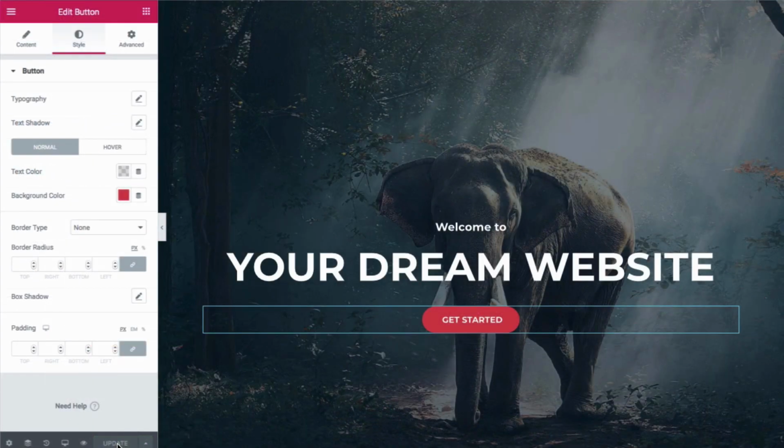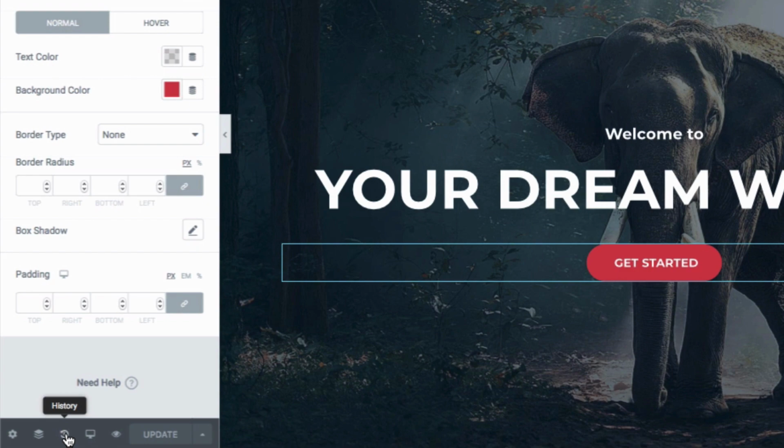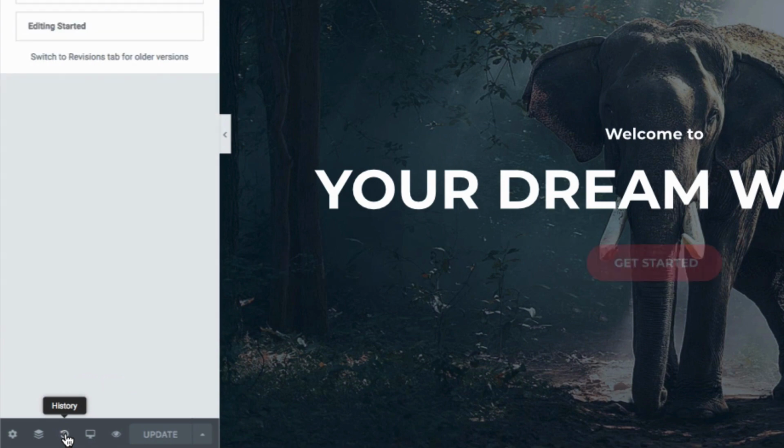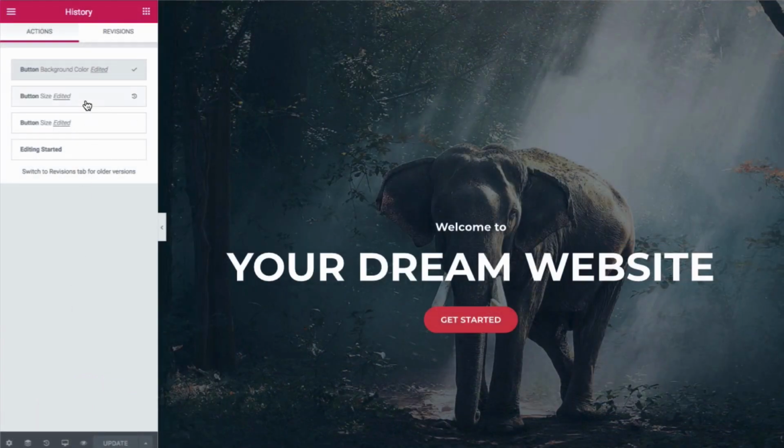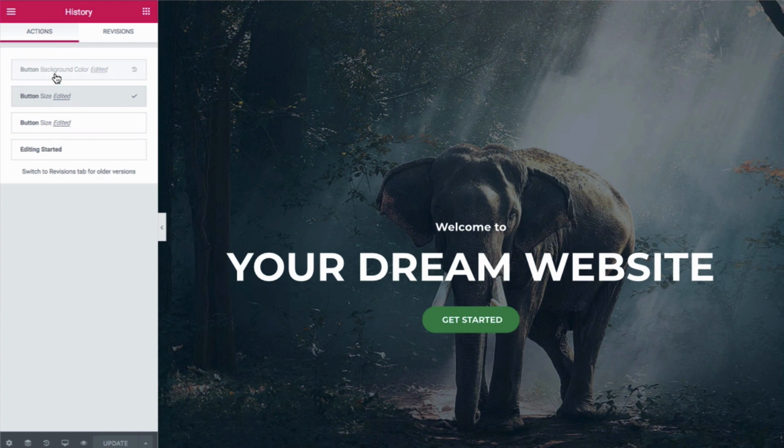Now, if you ever want to go back from any edits that you've made, you can go ahead and click on this history button right here. And you can see you have actions. Now, these are the specific actions that you've taken right here. And revisions are when you actually save. And that's the difference. So click back on actions and we'll go back to the red and then we're good there. Update, save our changes.